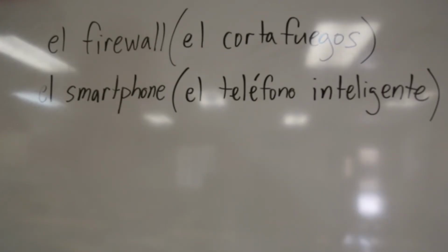A couple more common examples are el firewall. The translation is el cortafuegos. El smartphone. The translation is el teléfono inteligente. Once again, ladies and gentlemen, coolness is up to you, but el firewall is probably shorter than el cortafuegos. El smartphone is probably shorter than el teléfono inteligente. And therefore, we're beginning to see why sometimes the English version is more popular or more widely used.